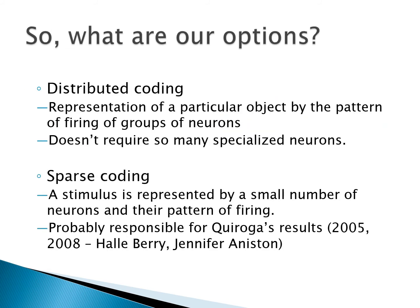So if we aren't using specificity coding to recognize a person's face, what are our options? Well, one is distributed coding. And this is saying something somewhat different than, yes, processing is distributed around the brain because we are responding to all these different aspects of the face. This is a question of what neurons, or what is in the nervous system, is telling me this is the object that is in my environment. This is the face that I am looking at.